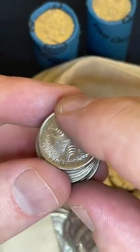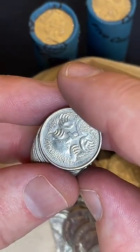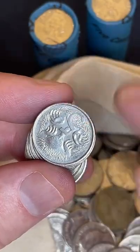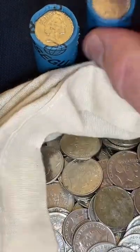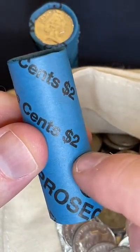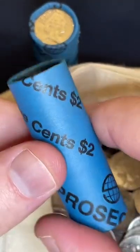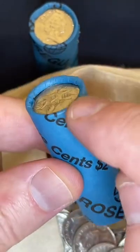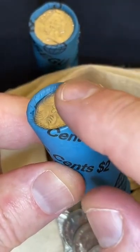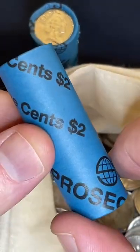How much are the 5-cent coin rolls, 10 cents and 20 cents? When you buy these coin rolls from the bank, this coin roll has $2 worth of 5-cent coins in it. So you're just paying face value, meaning you're paying 5 cents for each of the coins that are in here.